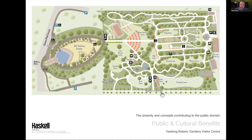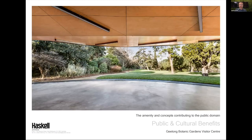This plan here shows the location of the visitor centre, and as I mentioned before, it's on the edge of the gardens facing the camellia lawns. And this is the Peppercorn promenade there, which is of particular significance and one that is obviously governed by Heritage Victoria. Here's a view looking out, so really to show that this project is about the gardens and not necessarily about the structure.